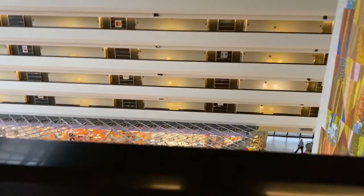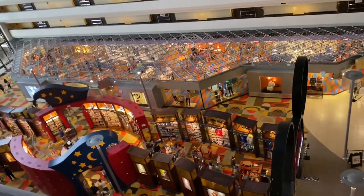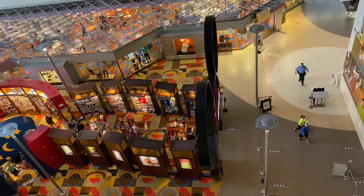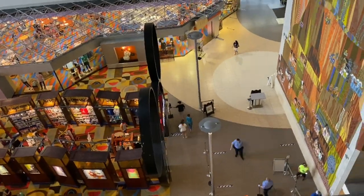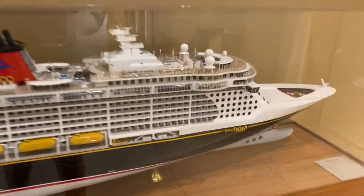All right, guys, let's go to the pools. Really cool. I want to show you our view. When we exit, there's the Fantasia Marketplace. Let's see if I can see Mom and Dad and Aiden. I don't think I can. Right here, as you exit the elevator, they have a model of the Disney Fantasy cruise ship. Looks awesome.